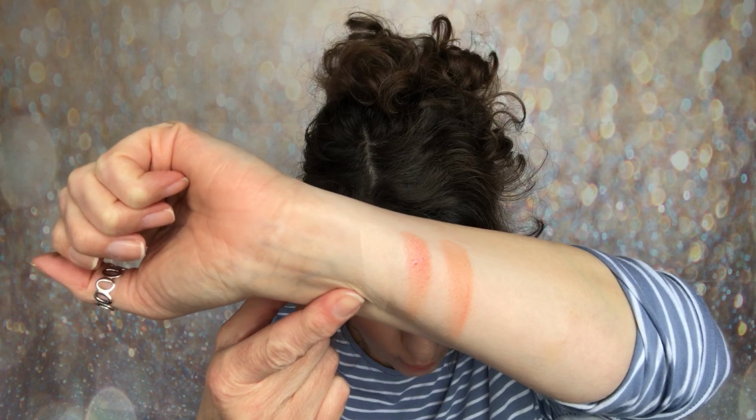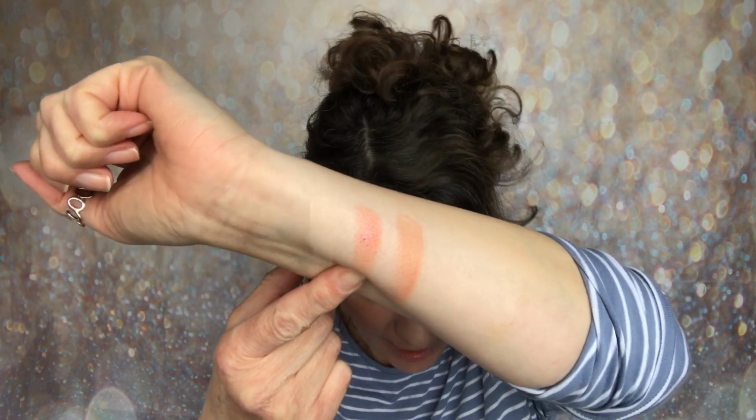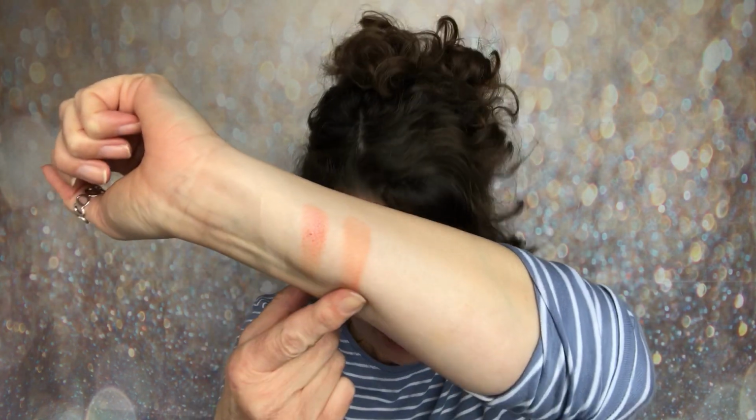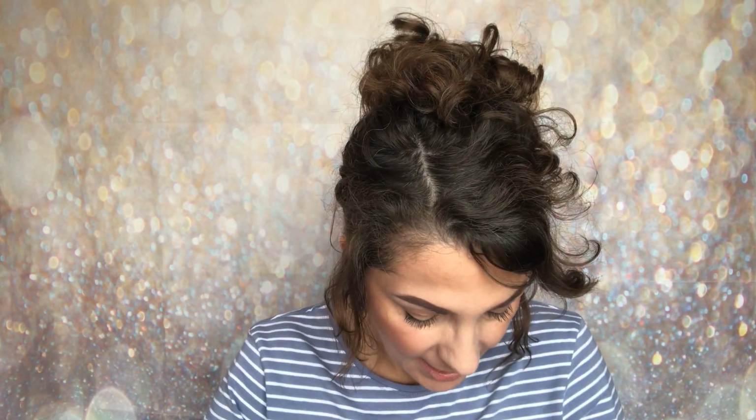Okay, so we have that matte cream shade to start with called Polite. That one there. We have a duochrome shimmer, which is like a peachy pink, called Wannabe. That one there. And then we have a matte, like a corally peach, and that is called Ecstatic, and that's matte. So that's your first 3 shades. The next 3.